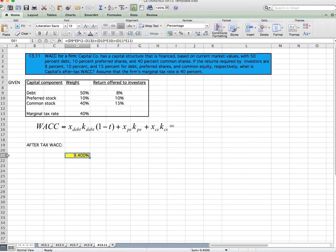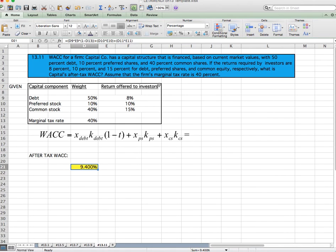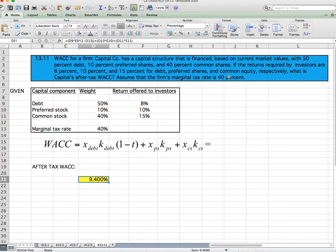Now, question 13.11. The weighted average cost of capital for a firm. Capital Co. has a capital structure that is financed based on current market values with 50% debt, 10% preferred shares, and 40% common shares. If the returns required by investors are 8%, 10%, and 15% for debt, preferred shares, and common equity respectively, what is Capital's after-tax weighted average cost of capital? Assume that the firm's marginal tax rate is 40%.